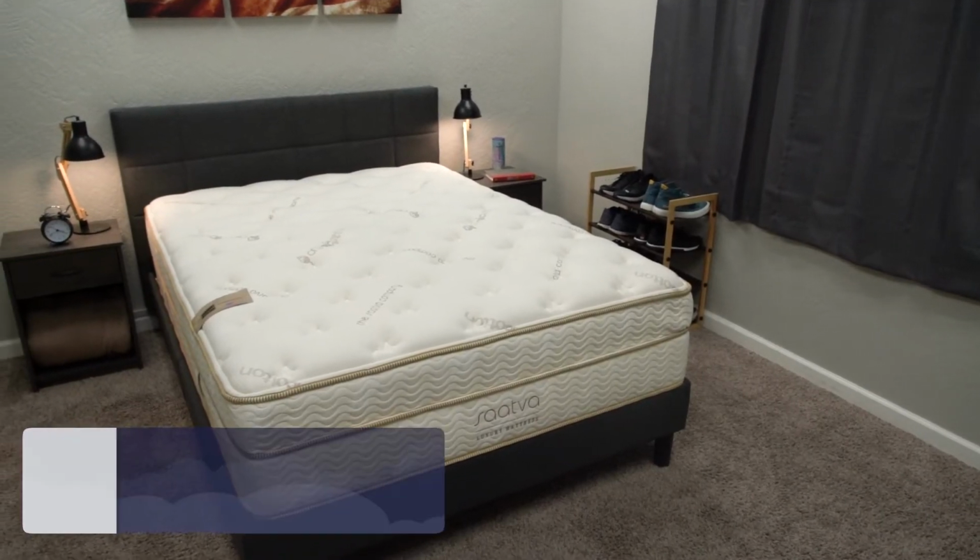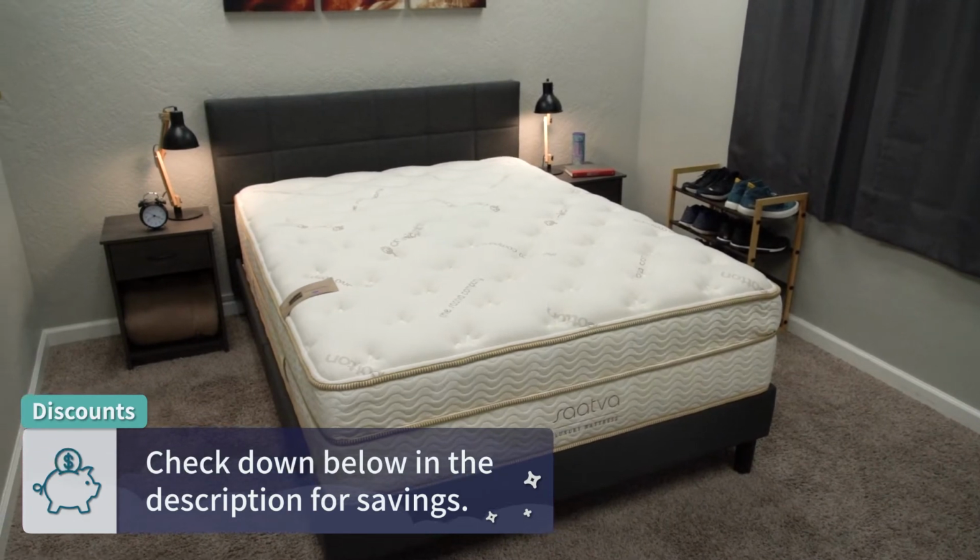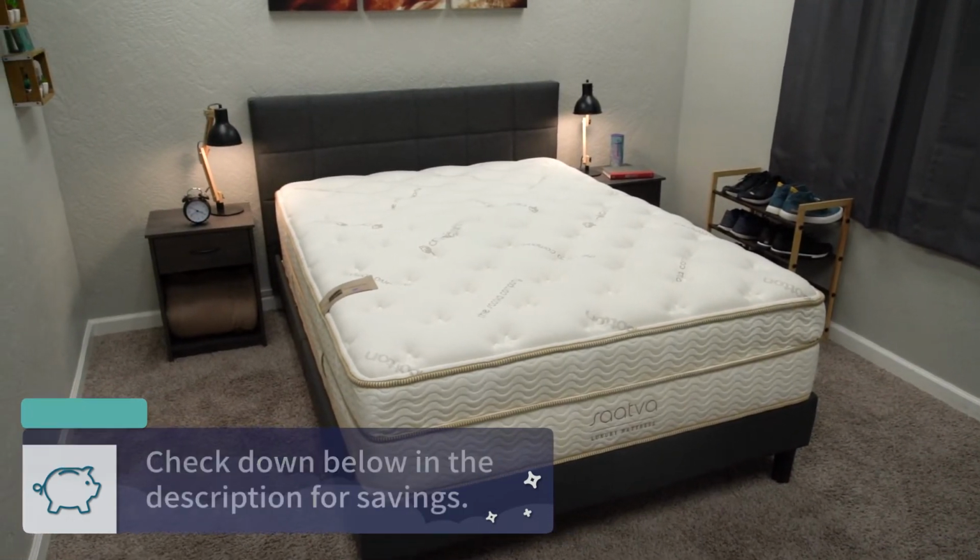Saatva never used to run discounts on their mattresses, and we used to joke that they would rather burn a bed before they offered a discount on one, but they occasionally will nowadays.